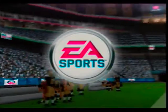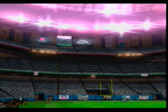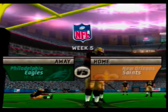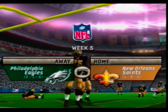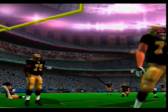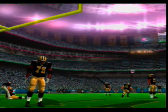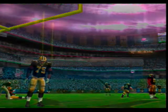From the Big Easy, New Orleans, Louisiana, we come to you from the Louisiana Superdome. Welcome to this matchup between two teams from the NFC as the Eagles match up against the Saints. They're lined up for the kickoff, so let's get today's game started.